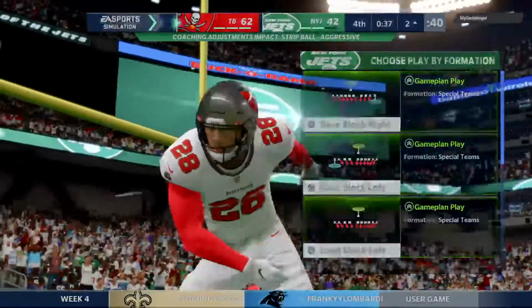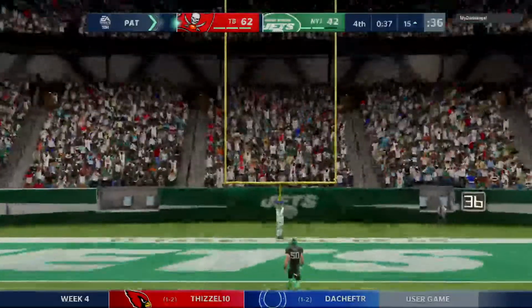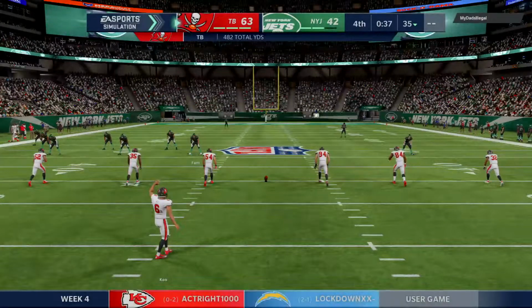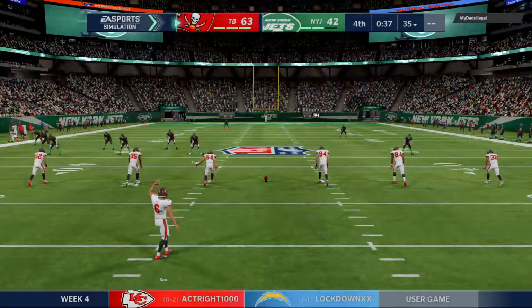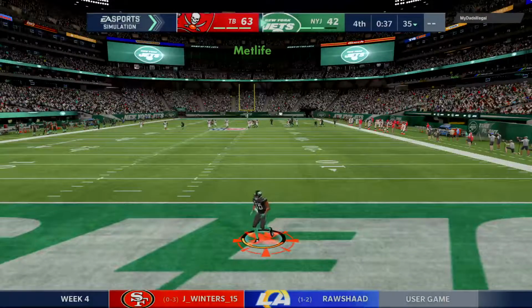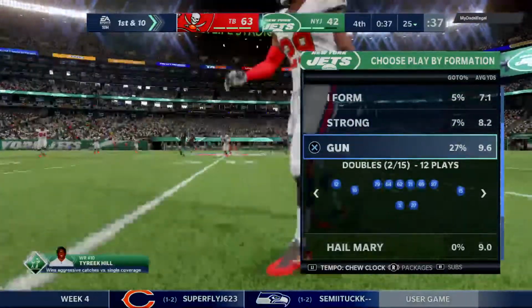Josh Jacobs with his 2nd touchdown of the game and 5th on the year. And the Bucs are going to add on to their lead. And the lead will grow by 1 more. Makes the score Buccaneers 63, Jets 42. Following the touchdown, here's Koo to kick off. And that one will bounce out of the back of the end zone, so we will start here at the 25.